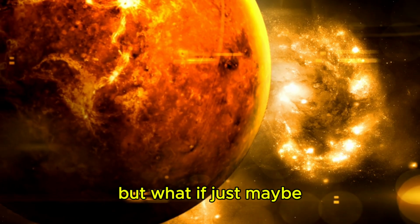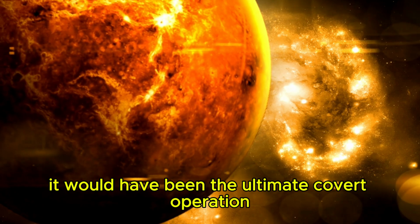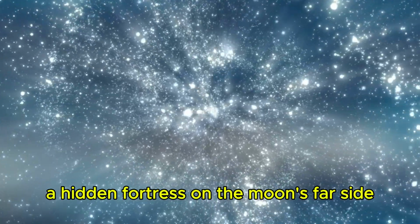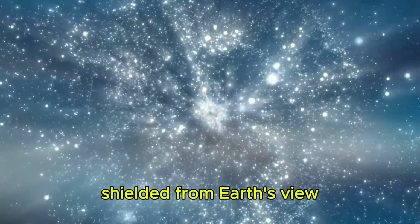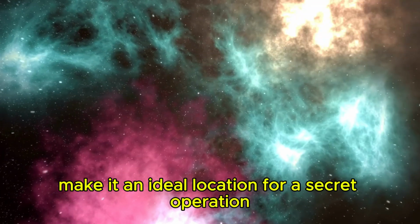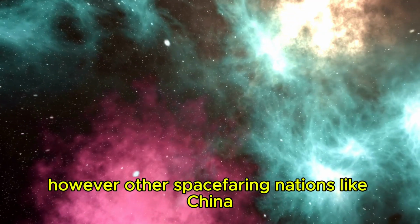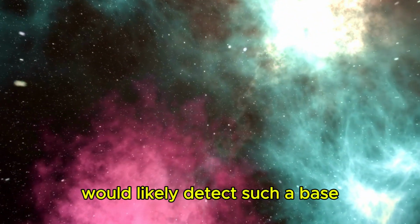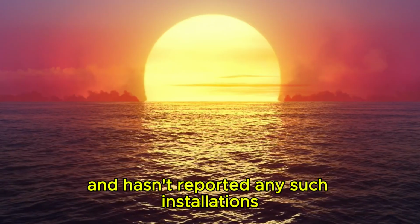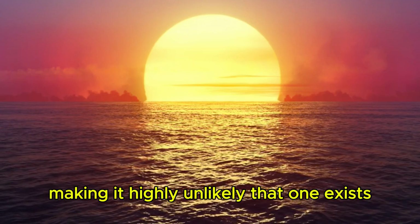But what if, just maybe, Eisenhower secretly approved the project? It would have been the ultimate covert operation, a hidden fortress on the moon's far side, shielded from Earth's view. The moon's natural ability to block radio waves would indeed make it an ideal location for a secret operation. However, other spacefaring nations like China would likely detect such a base. China has now reached the far side and hasn't reported any such installations, making it highly unlikely that one exists.